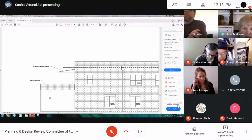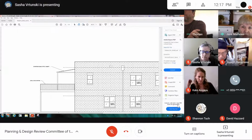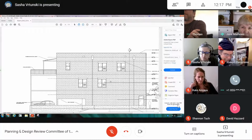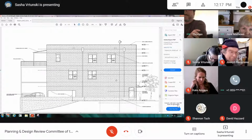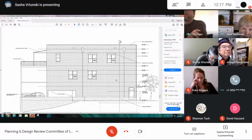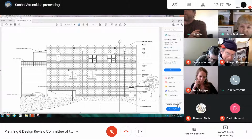And you said that the sides and the back are all CMU. Is that a flat CMU surface? Correct, it is. Because of the budget, we are trying to do a flat surface, and we're looking to paint it in a tone depending on what the final veneer color is, something more organic, like a beige, like you see on the front of the building. Did you look at any integral coloring to the block at all as a solution?